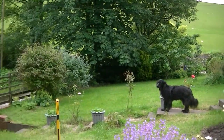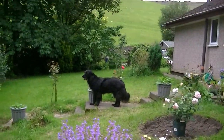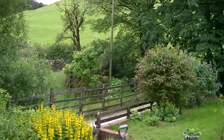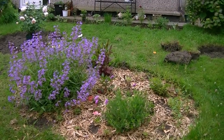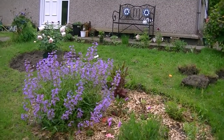There'll be some, obviously. And there will be grassy areas of the garden. But this is going to be my cottage garden. And I think we're getting there. I mean, that didn't exist a year ago. And it is so pretty. I've got some more flowers to put in that.